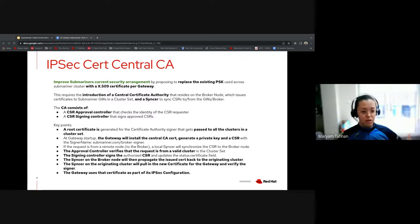In order to do that, what you need is a certificate authority that's centrally located somewhere within the cluster set. An ideal location would be on the broker node, seeing as that's viewed as a central location where resources are synced to and from. This certificate authority would be monitoring incoming certificate signing requests from the gateways that are part of the clusters joining the cluster set. To sync the certificate signing requests from the different clusters to the broker, a local syncer on each cluster is required. And equally, to sync certificates that are signed by the certificate authority back to the gateways, a syncer is required on the broker node as well.